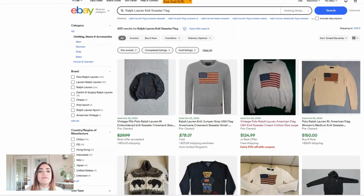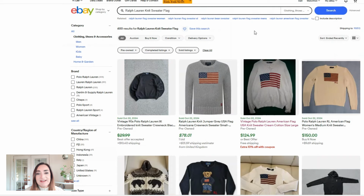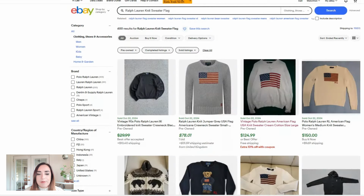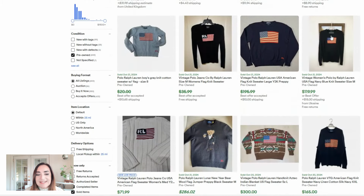Next are Ralph Lauren knit sweaters. And specifically, I'm going to show you sweaters that have a flag design, as well as sweaters that have a bear. So both of these are very popular. And these do kind of pull up together. For example, this one here has a bear that has a flag on the sweater. But these are selling for $125, $150. We got one here for $78. And we've got $119.